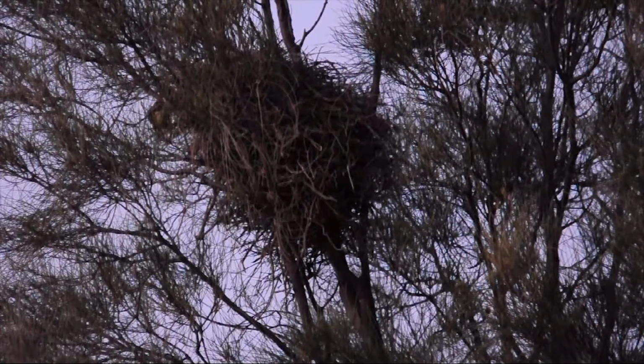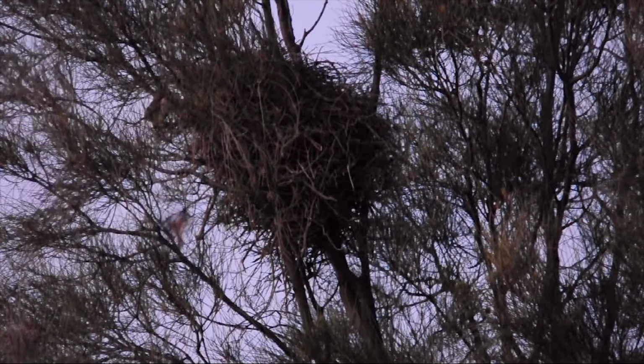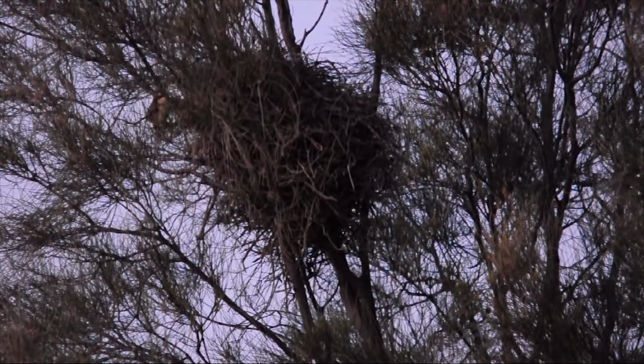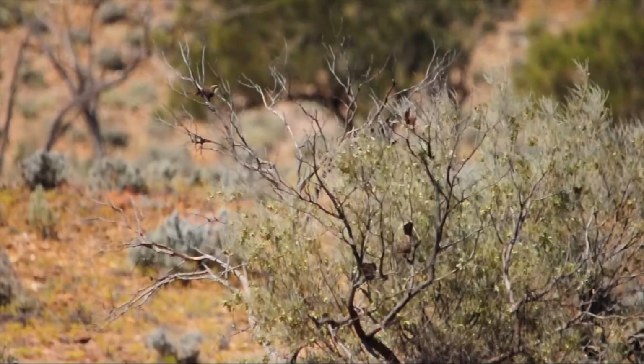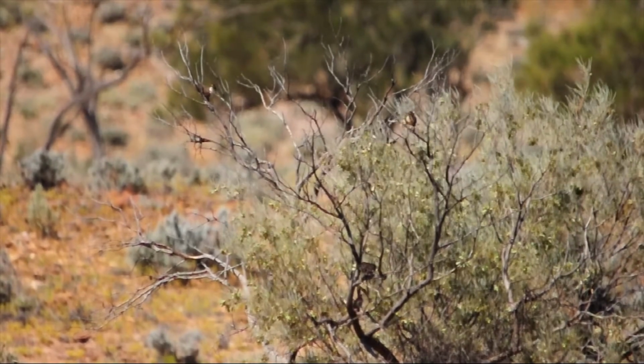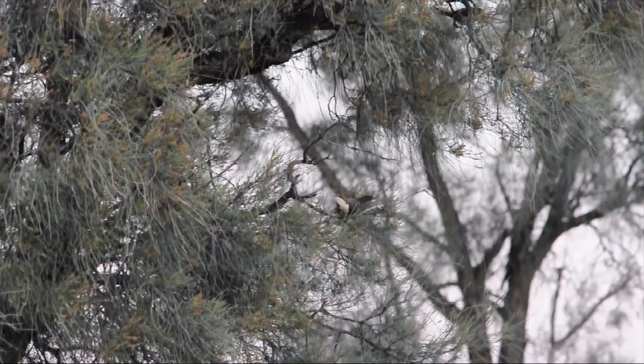Now, it seems like having these helpers is very, very important to successful breeding in this harsh desert environment. So, for example, females breeding with many helpers are much more likely to produce successful offspring than those breeding with no or very few helpers.